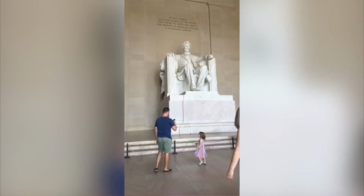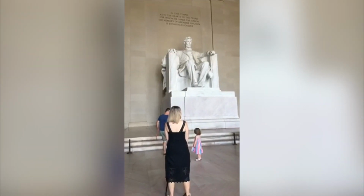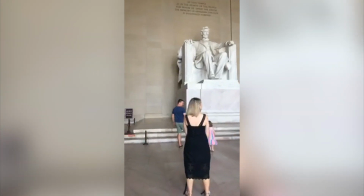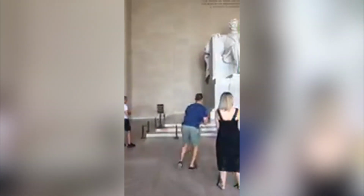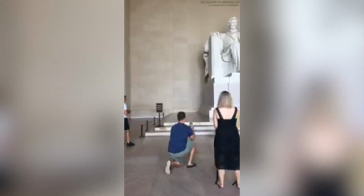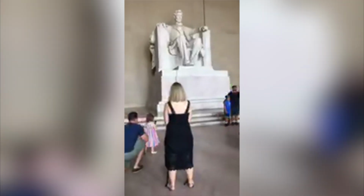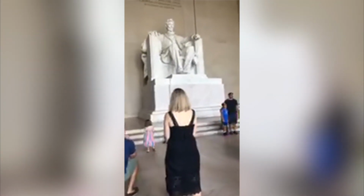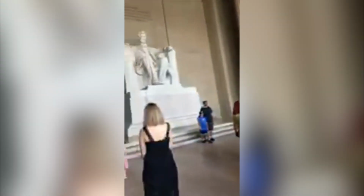Hello, everyone. This is the Lincoln Memorial. In front of this statue, there is a sign that says, "Crowd, respect, please." Well, this calm has been disturbed by graffiti that was discovered spray painted on one of the columns. Let's have a look at the column.